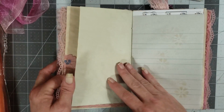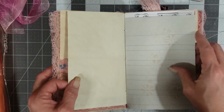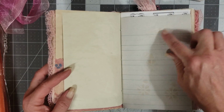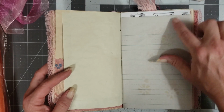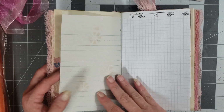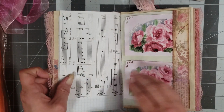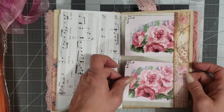Can y'all see that okay? I'm so excited. I'm loving this journal so much. I'm making sure y'all can see. I love that she did just some light stenciling on this lined children's paper. Have some craft paper and some music paper. I love this little journal.